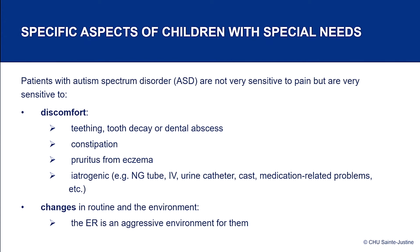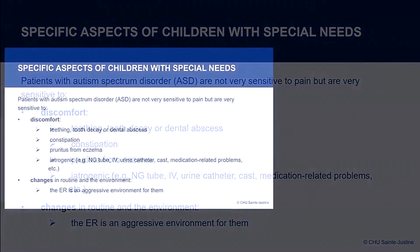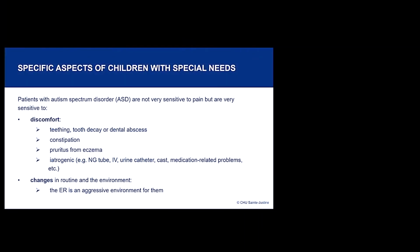Also children with developmental delay, sometimes not yet diagnosed. Basically, all the kids with developmental delay who are nonverbal. They are not very sensitive to pain, but they're very sensitive to discomfort. Discomfort from anything in the mouth, so teething, tooth decay, dental abscess, anything in their abdomen, constipation, anything in their skin, like pruritus from eczema, or something iatrogenic, like an NG tube, an IV catheter, a urine catheter, a cast, some medication-related problems like itching.